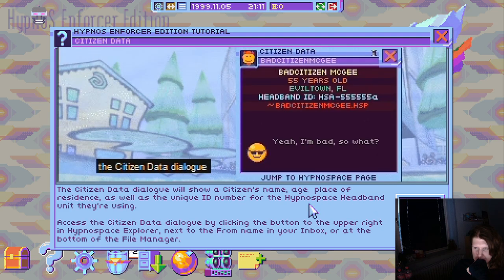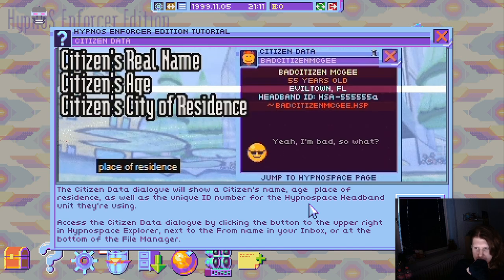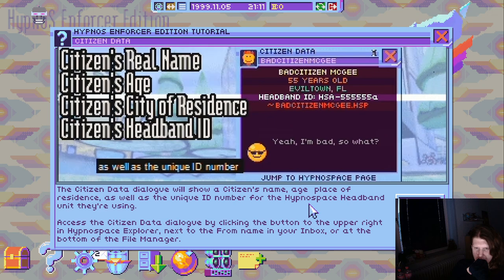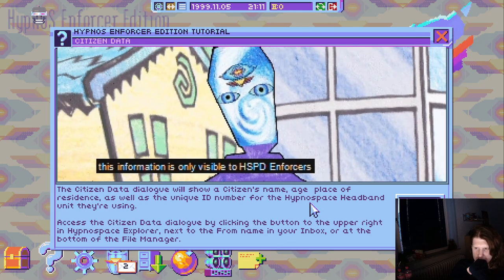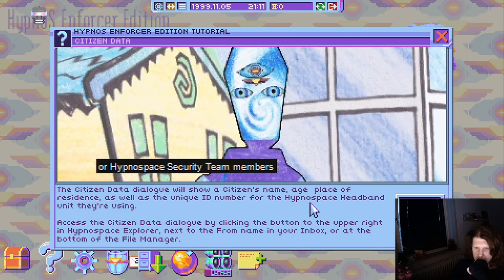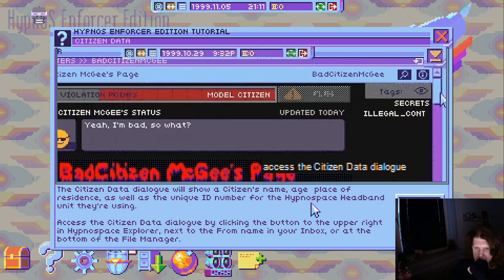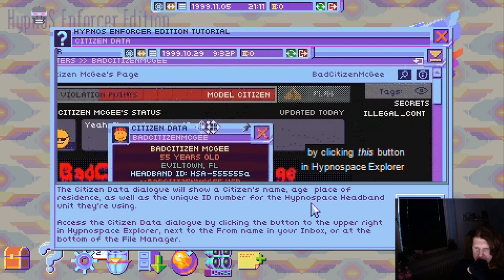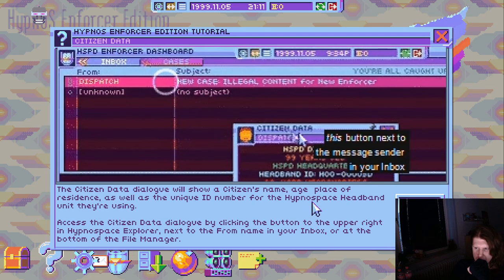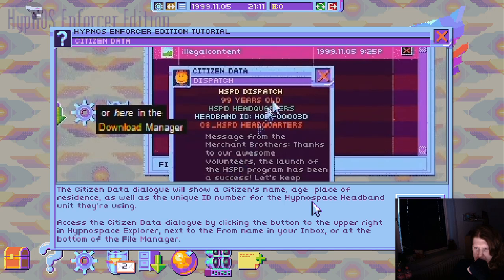The Citizen Data Dialog will show a citizen's name, age, place of residence, as well as the unique ID number for the HypnoSpace headband unit they're using. This information is only visible to HSPD enforcers or HypnoSpace security team members and may not be shared. Access the Citizen Data Dialog by clicking this button in HypnoSpace Explorer, this button next to the message sender in your inbox, or here in the File Manager.